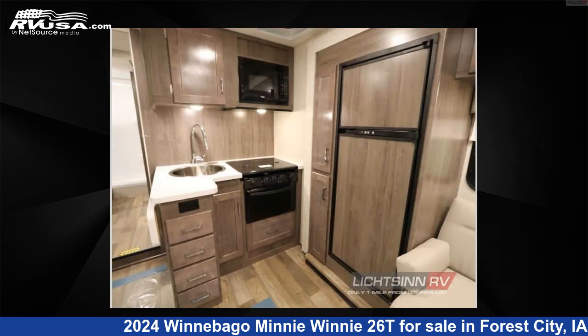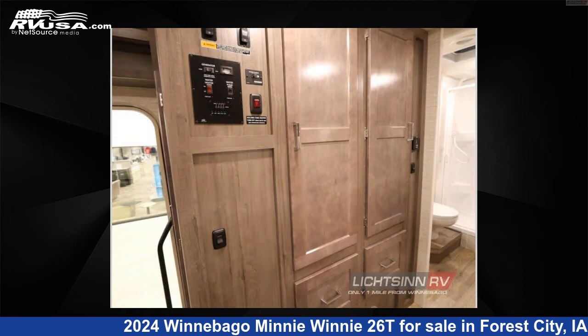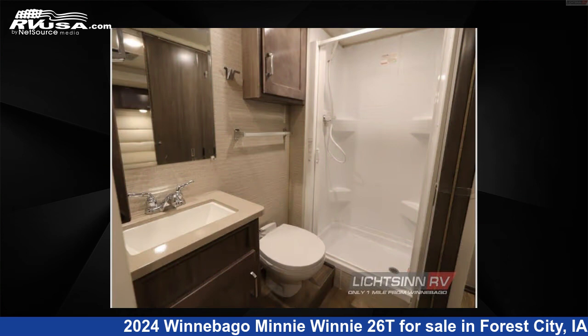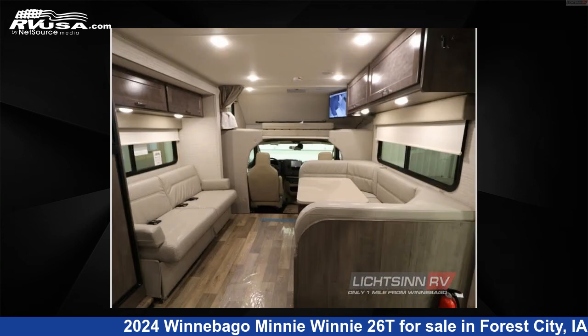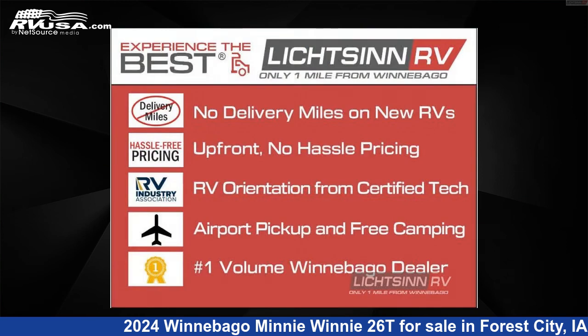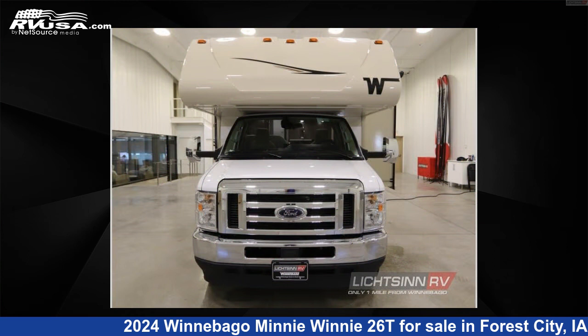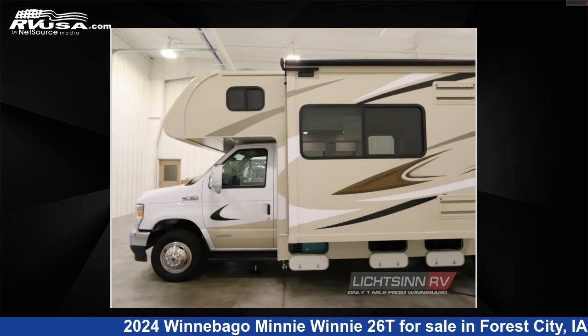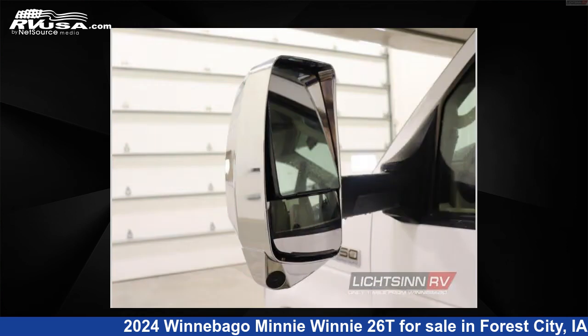This new Winnebago is 28 feet 0 inches in length and features an All New Lennon Interior with Medium Grey Ultrafabric interior, sleeps 8, slideout, and 50 gallons fresh water capacity. The floor plan layout of this Class C features bunk over cab, front entertainment, rear bath, rear bedroom, U-shaped dinette. This 2024 Winnebago Minnie Winnie 26T is built on a Ford E450 chassis.